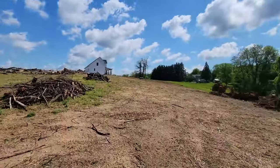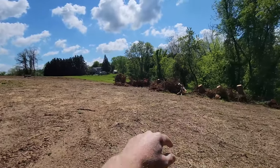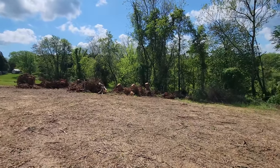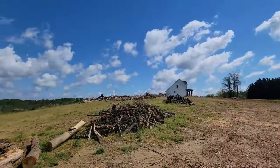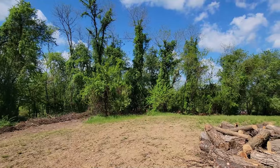Before, I had to come in over here on his new driveway and then drive down this hill, and I had to work this hill. But now I had to come in on this other side over here. I might take a video of that when I come back with my trailer.